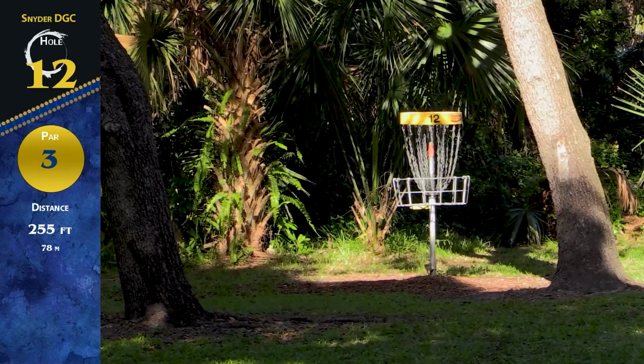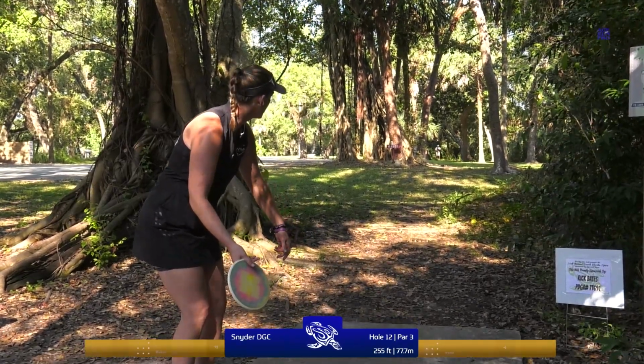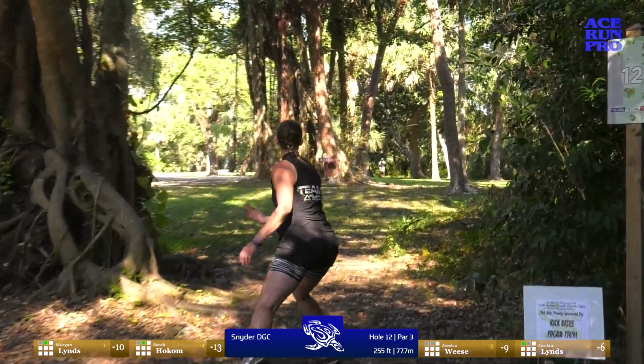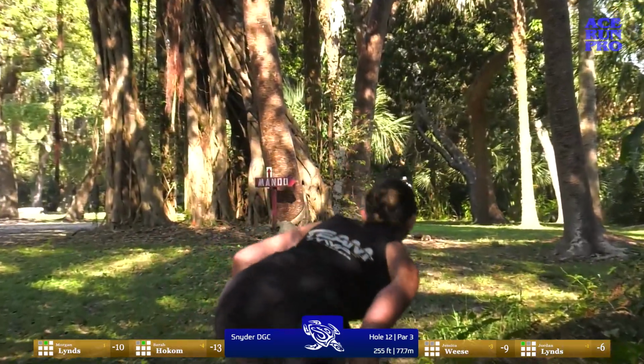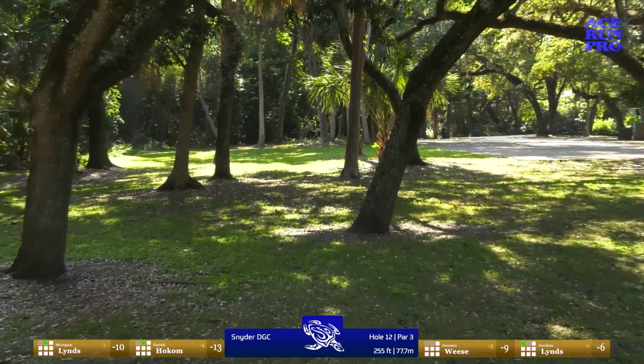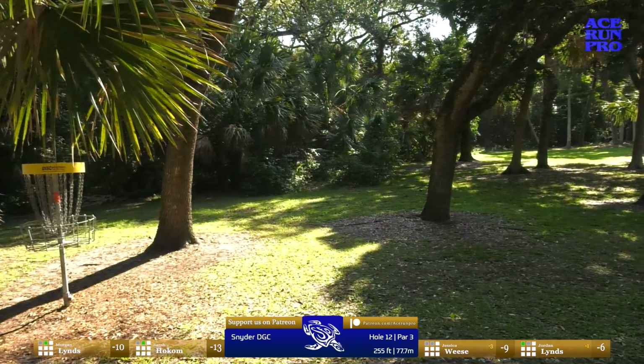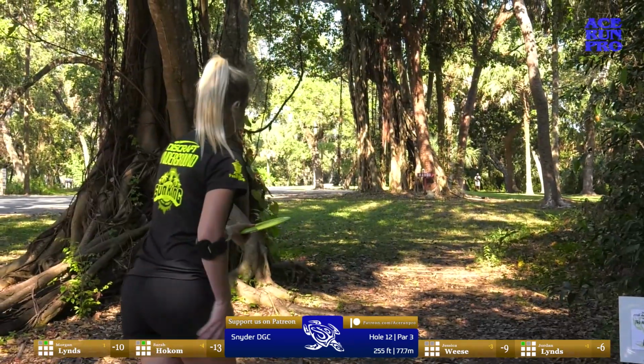But this one can bite you. It can. I was in that thick stuff behind it last round. Not fun. This is a reactor. It's a good little turn on it. Just clips the last tree. You'll have a jumper. Let's see if we can jump it in there.